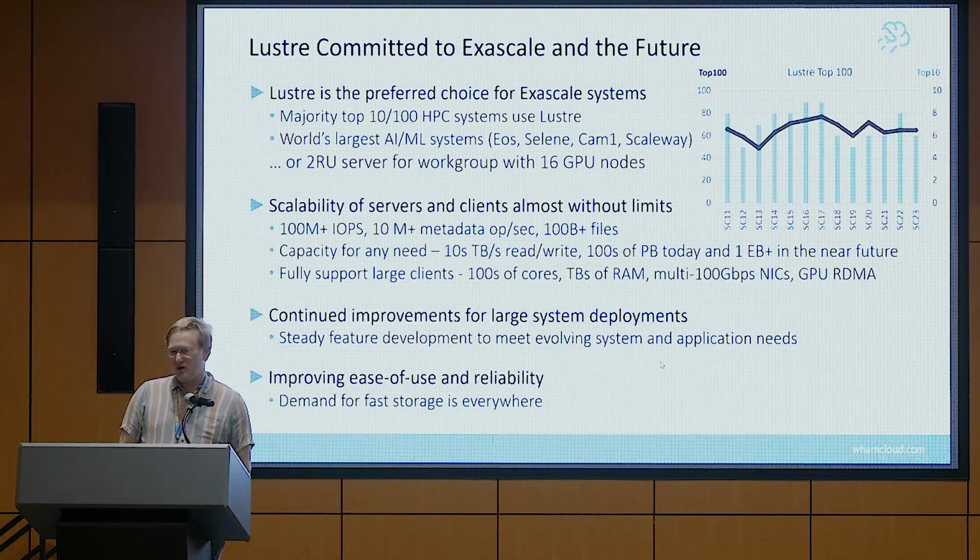the scaling limits for Lustre are mostly defined by people's bank accounts, right? Because we can have thousands of servers, we can have at least tens, we don't know quite how many MDTs we can have, 60, 100, but more than what people typically need for files, hundreds of billions of files, tens of terabytes a second of IO, hundreds of petabytes. I think it's not going to be too far into the future that we see an exabyte single file system. I mean, Oak Ridge is 700 petabytes now. And so it's amazing to see the continual advancement, and the demand for this is growing.